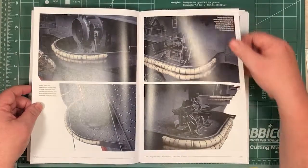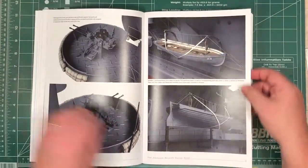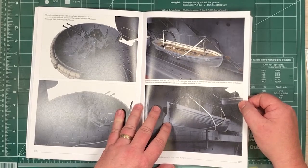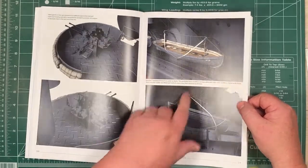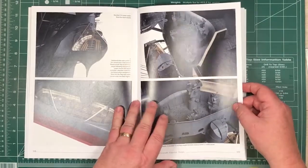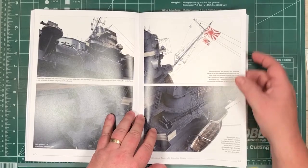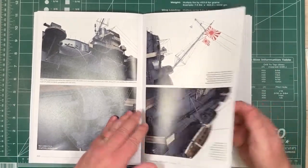Rangefinders. You get close-ups of everything, such as these anti-aircraft guns, ship's boats, like these boats. They generally weren't stowed, they were out. And there's the Japanese rendition of Kaga. There is another rangefinder. One of the masts is over at an angle.